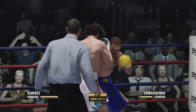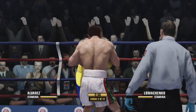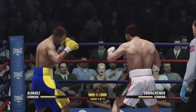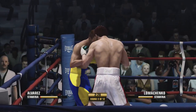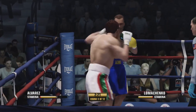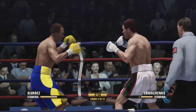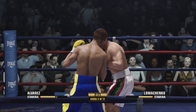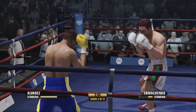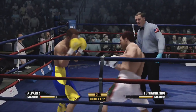That straight right unable to connect. A well-placed left hand up top. Good fundamental work, landing the 1-2 there. Alvarez is almost looking foolish, that timing missed so badly. Able to dismiss it.